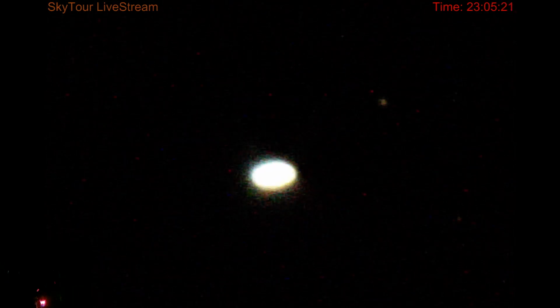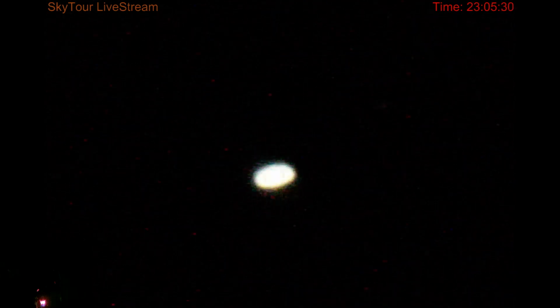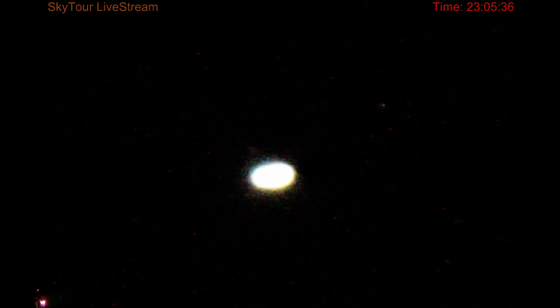Now, down near the bottom, we can't really see it too well tonight, but what's down near the bottom is Enceladus. Now, Enceladus is one of Saturn's moons. It's only 300 miles across, but it's covered with ice, so it's very bright. And when we look at Enceladus, we see the possibility that it has very interesting features underneath the ice.